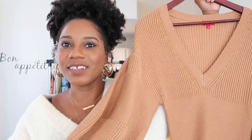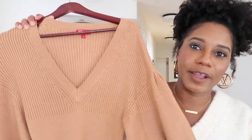This is one of my favorites. I recently wore this on Instagram. It is a sweater dress from the brand STAUD. And STAUD does incredible sweater dresses and knit dresses for fall and for winter. And most of them I do wear during the winter time.